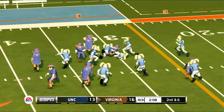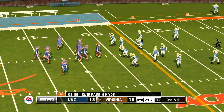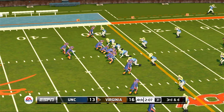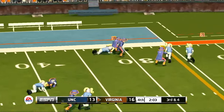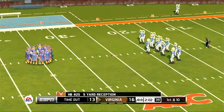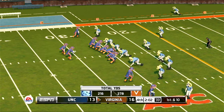Throws left. The running back's got it. That's a great tackle at the 30. The Tar Heels use their second timeout. And this play is number 8 on the drive. Setting up blockers, your running back's got it on the screen. And he's leveled at the 25. The Tar Heels using their third and final timeout from the 25-yard line. First down.